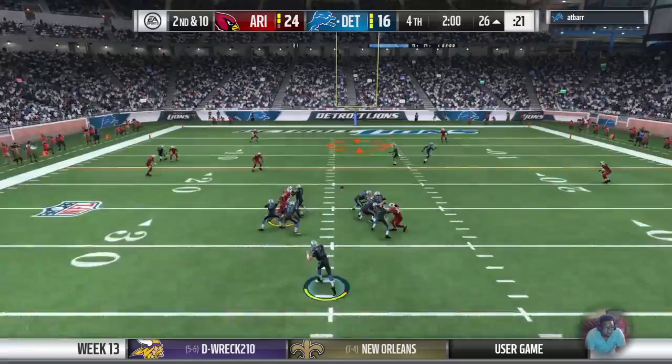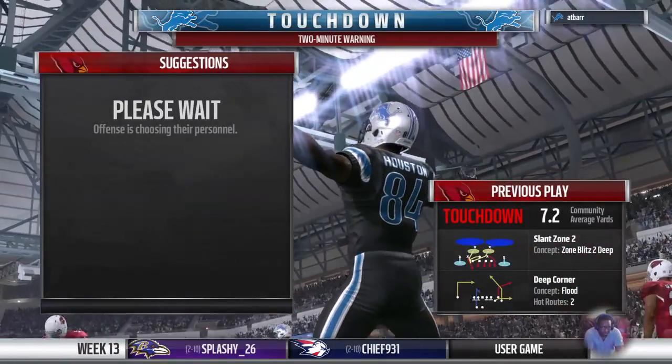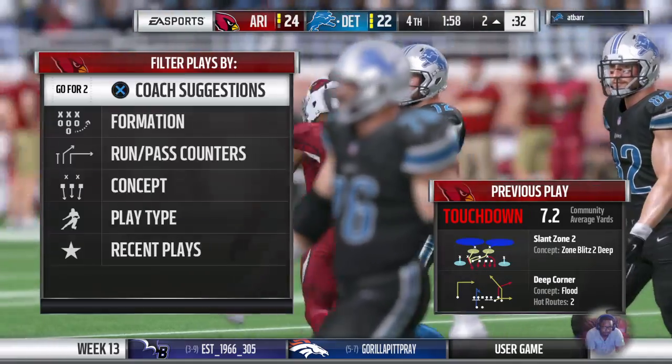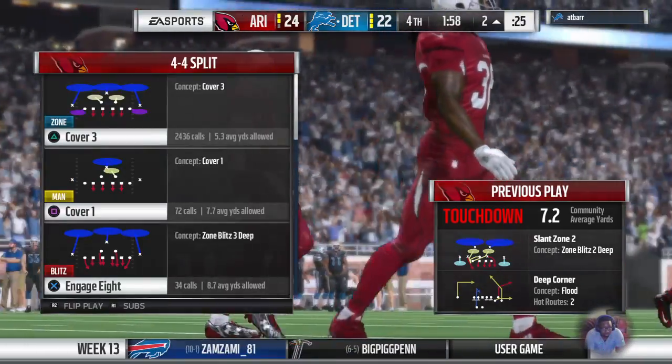Oh, try again with the arm here on second down. This throw caught right around the 6, and he takes this one in for a Lions touchdown. Their big-bodied receiver, his first touchdown on the year. And the Lions are a 2-point conversion away from tying this game.